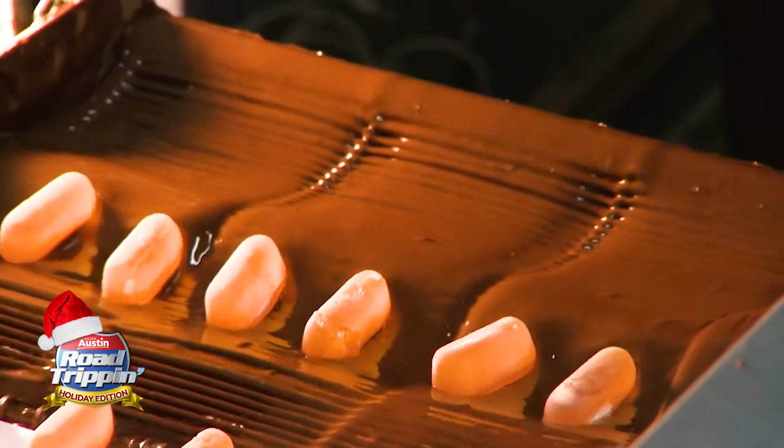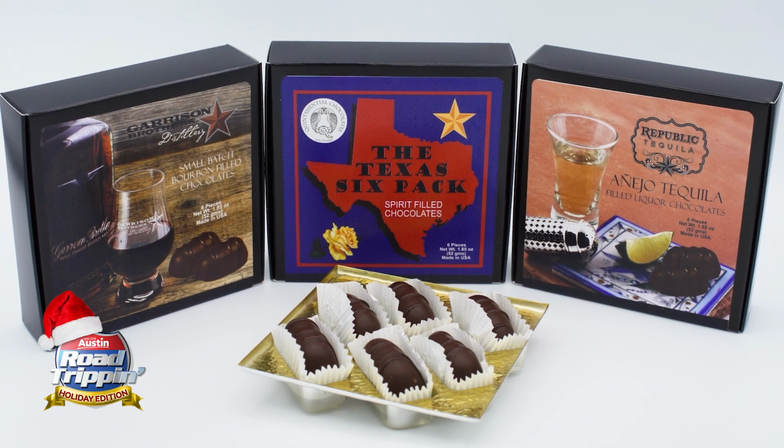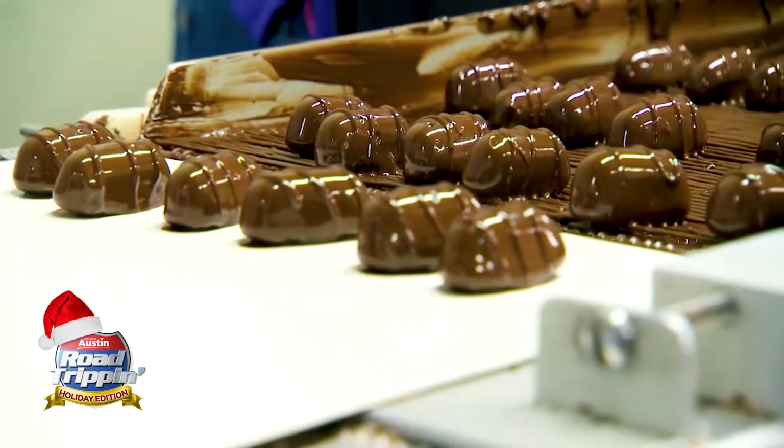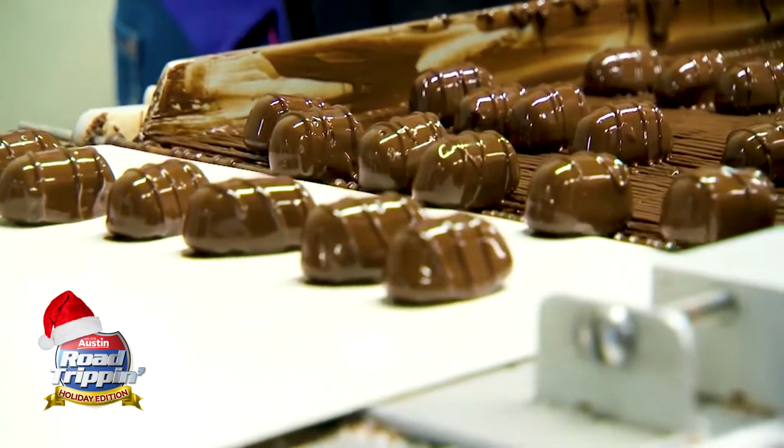Since 1984, they have been the sole U.S. manufacturer of this unique European-style liquid center chocolate filled with liquors, liqueurs, wines, coffees, even fruit nectars. Need we say more? We're going to do some taste testing after the break.